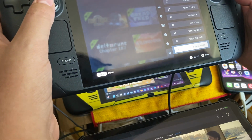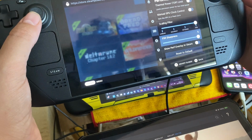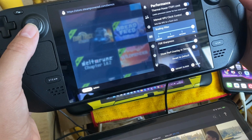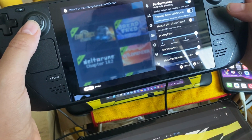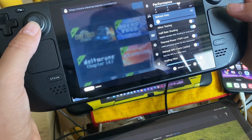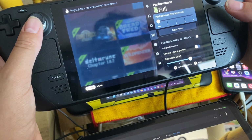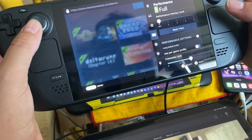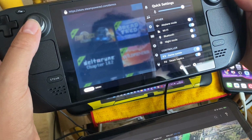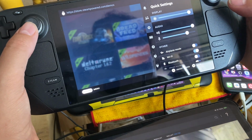Let me see. When I go to the power menu here, look at all this. FSR sharpness is on 5. Scaling filter is set to FSR, so that's the maximum. I've got half rate shading on. Refresh rate is 40, so the frame rate limit is 40 FPS, not 60. Performance overlay is off. I don't really like using that on this. Steam haptics is on, game rumble is on, Wi-Fi is on, mic is set like that. I didn't change it. Volume is set up, and display.